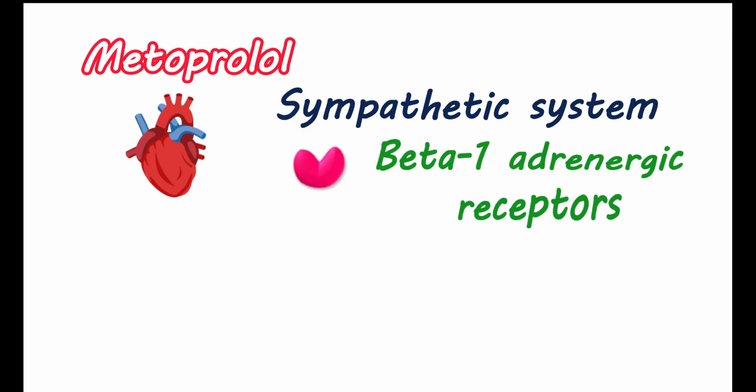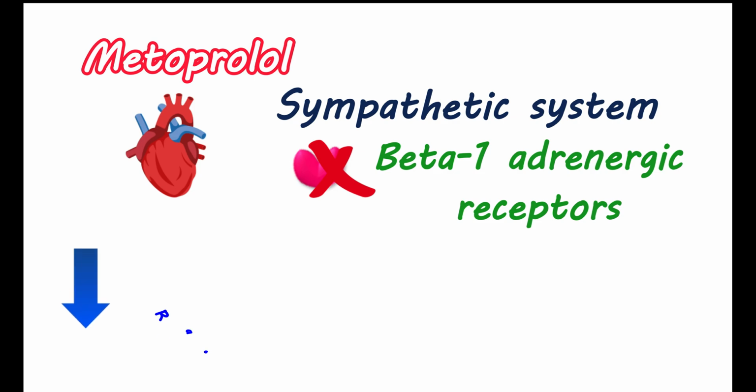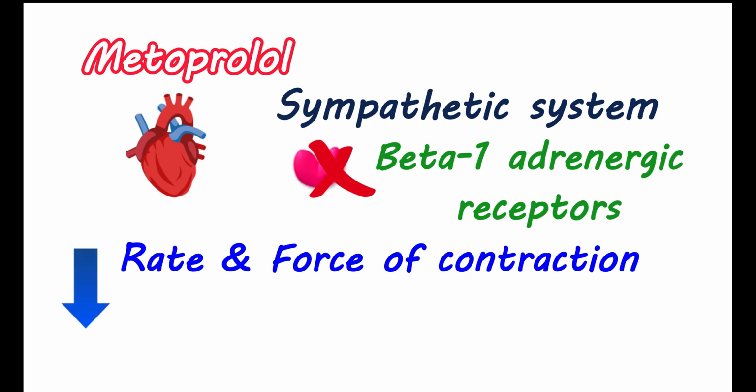How it works? Metoprolol works by reducing the activation of your heart. The sympathetic system plays a key role in stimulating the heart and increasing the contraction of the heart. This can be mediated by activation of beta-1 adrenergic receptors located on the heart. Metoprolol selectively blocks these beta-1 receptors. It results in a reduction of both rate as well as force of contraction of the heart. This reduces cardiac output. Afterload can be reduced, which can reduce arterial resistance.